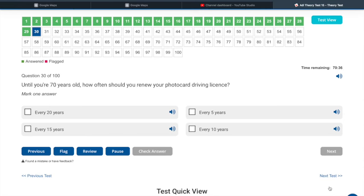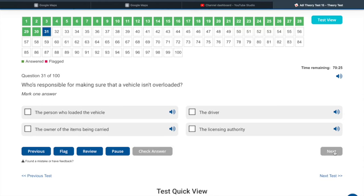Until you are 70 years old, how often should you renew your photo card? Is it every 5, every 10, every 15, every 20? Okay, either you're gonna know it or not, it's every 10.